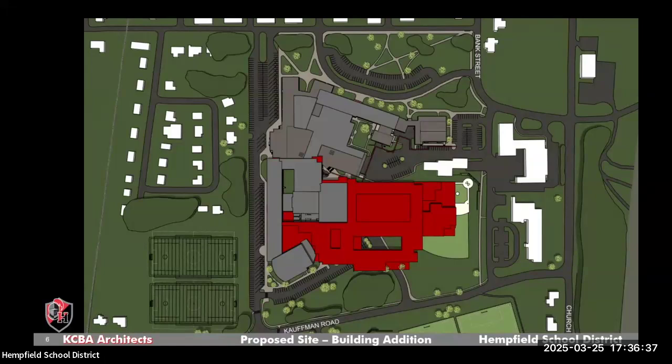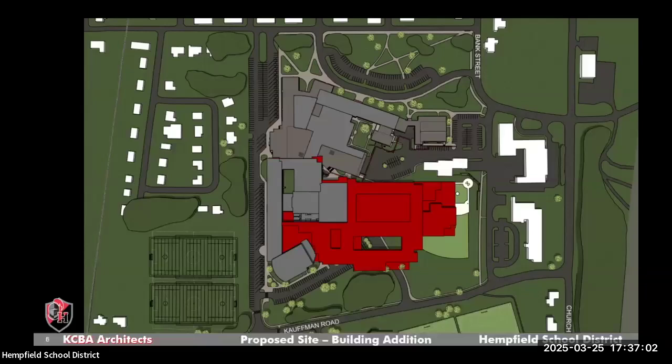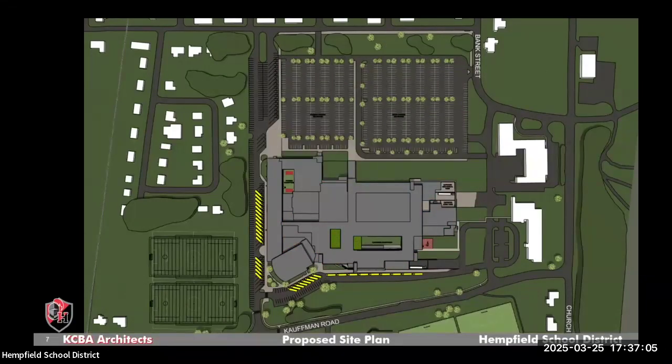That baseball field will remain for next season as well, your 25-26 season. And as soon as the last pitch is thrown there in 2026, that field will be relocated. We'll show you that in a second. But this is what the size of the addition looks like within the existing nooks and crannies of the existing building. Very easily, Franklin goes away, and you can see going from this to this, the completed building.